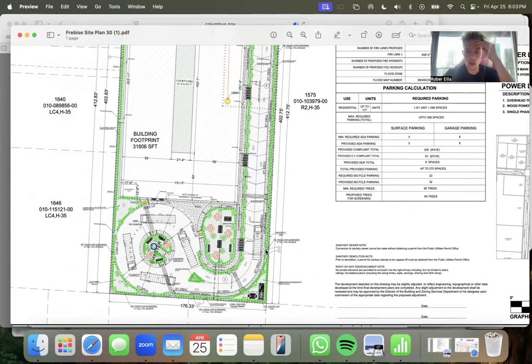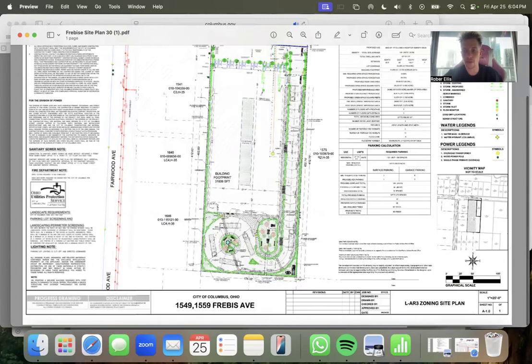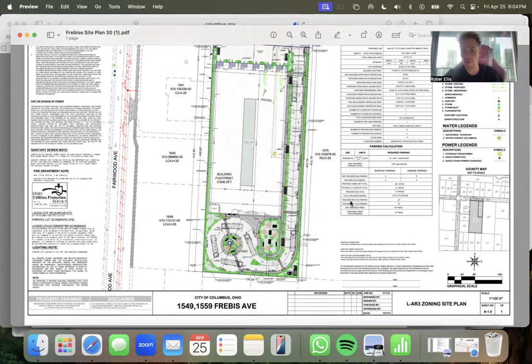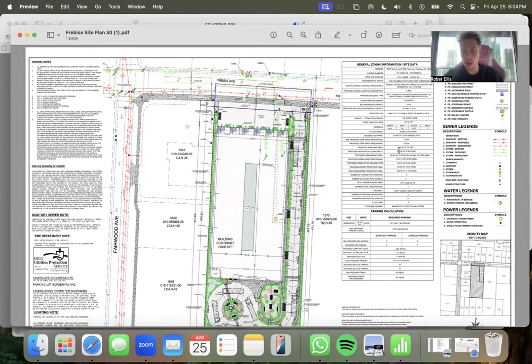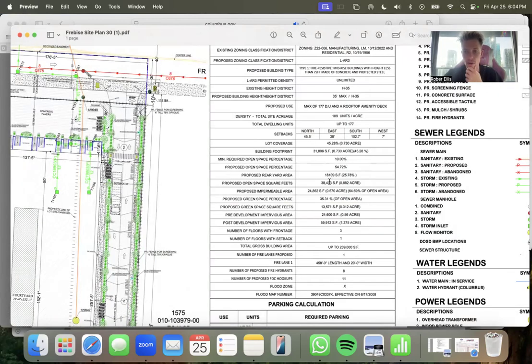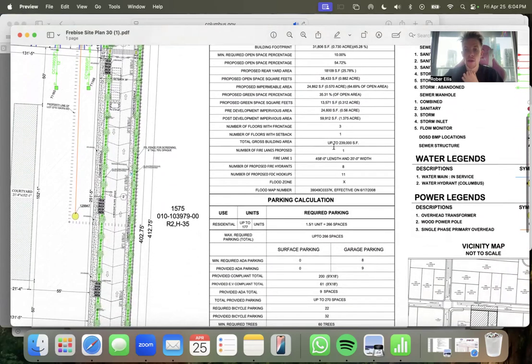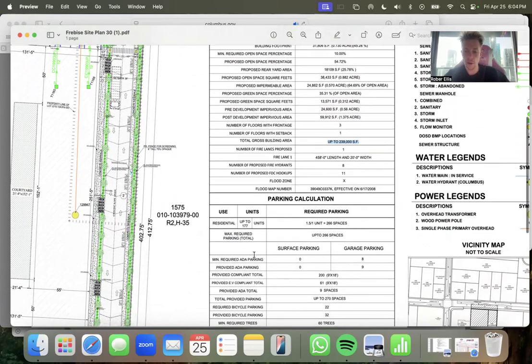So we have the trash compactors and open spaces, and this design came from us. This is the most efficient way with fire lane capabilities, landlocked without access, and without going more than 3 floors to be able to do it. So our total open space is that rear yard. It talks about green space, post-development impervious, and then the maximum gross building area is 239,000 square feet. That includes parking.